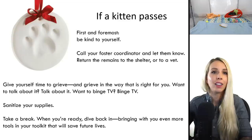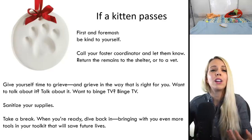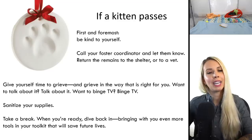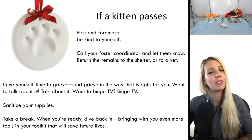Please don't let loss deter you from continuing to foster, because it's those of us who go through loss and who go through these very difficult trials with our kittens, we're the ones who end up getting the experience that can save future lives. The number one thing I'll say about having experienced loss with my kittens is that there's not been a kitten I've lost who has not taught me something that has helped me save a future kitten. Every kitten teaches you a lesson, and that is the gift of these little lives.